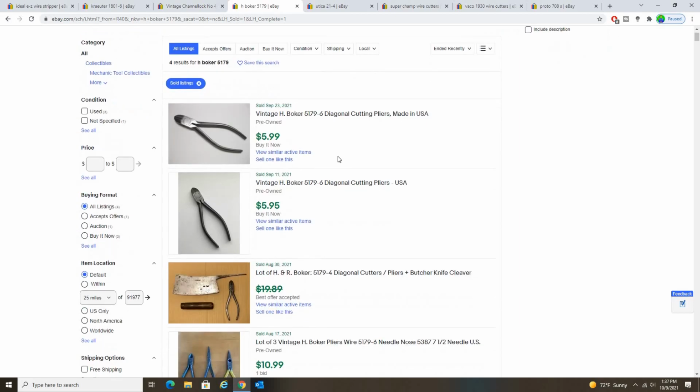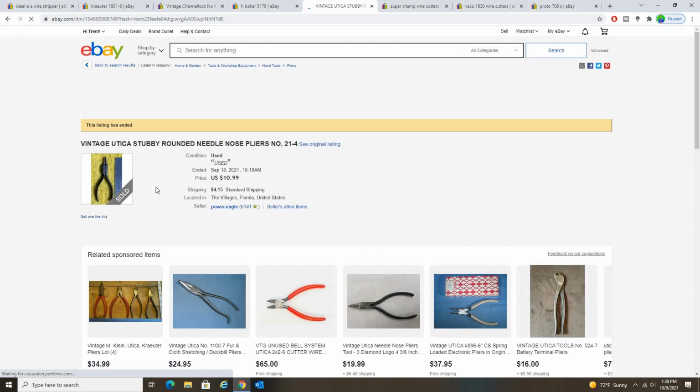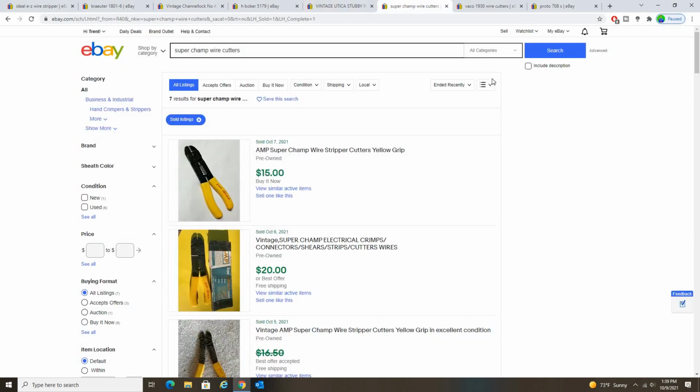Then we got the H. Bacher angle cutters, diagonal cutters that I picked up for $1. Not as good, but still fine. $5.99 plus shipping, not bad. Then here's the Utica. Oh yeah, here's the same pair. Somebody paid $10.99 plus shipping, so about $16 total. Here's those Super Champ wire strippers.